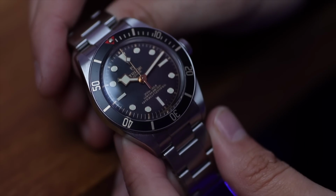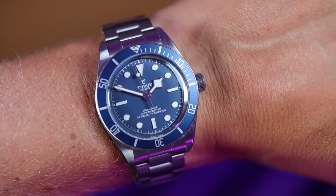Tudor. Now, back in 2019, this brand could do no wrong. Riding the Black Bay stallion. Yes, the Black Bay 58 was a year old. I think the Blue 58 came out as well. And everybody was looking forward to Bezel World, which I think was the last one. What 58 will they come out with next? I, for one, was looking forward to a GMT 58.